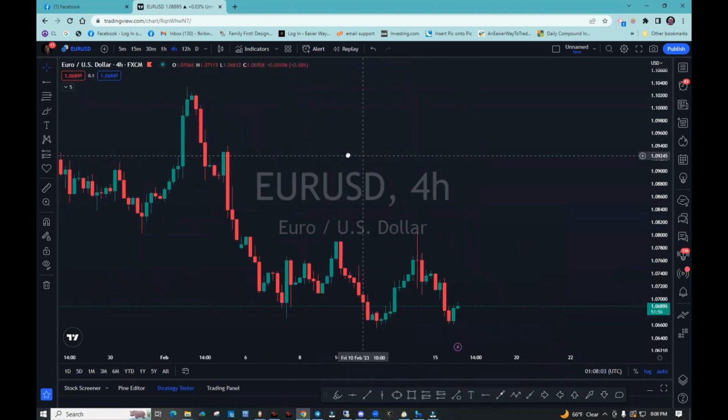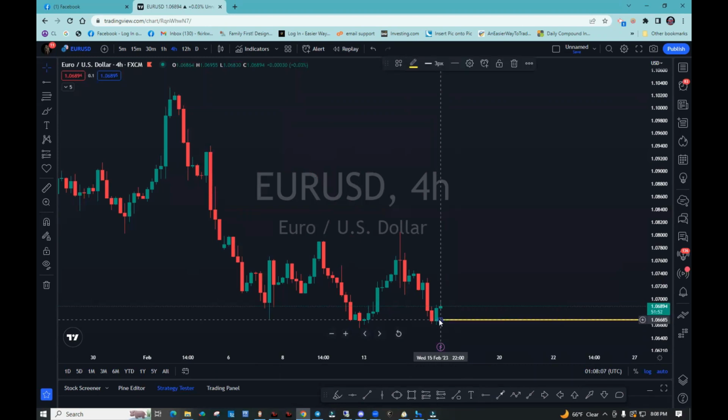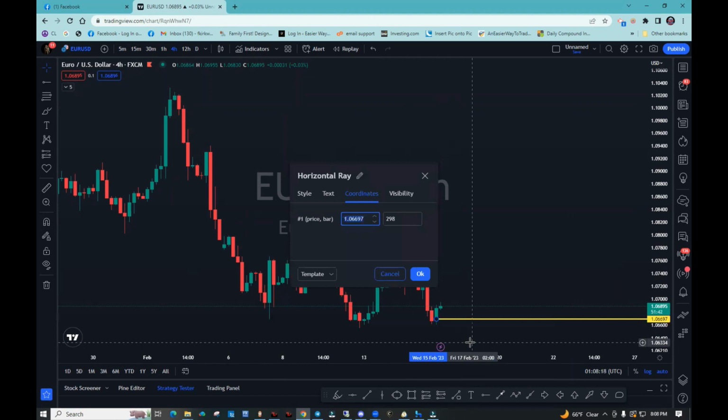We had an entry on EU for a buy. We had an entry of, and as you can see, settings, our entry was 1.07316.